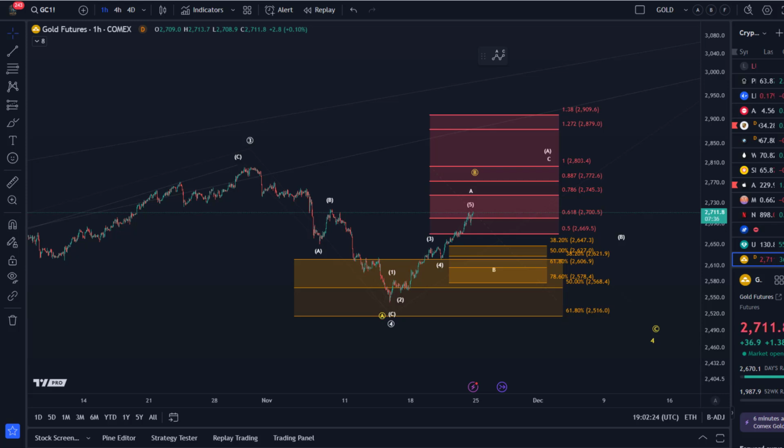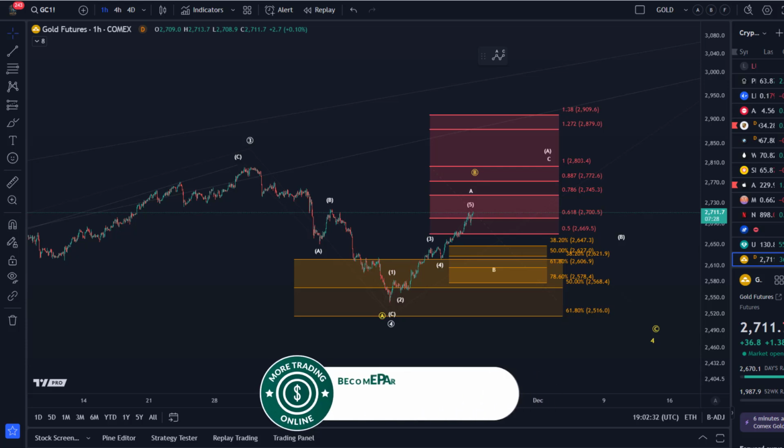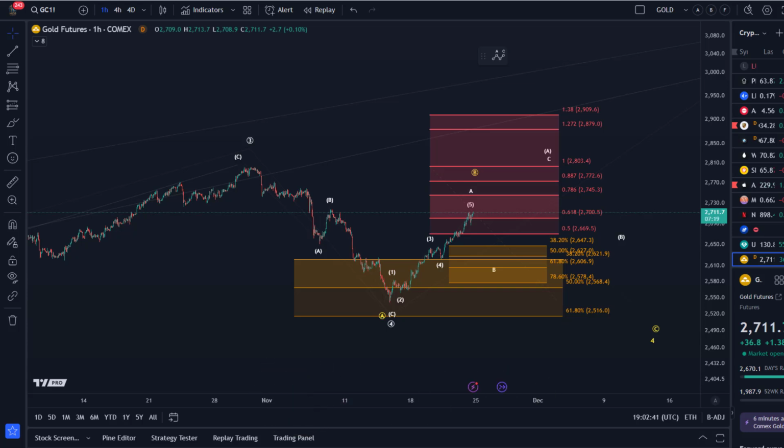Gold has performed quite well the last few days. Silver a little bit more painful, but gold has reacted to the support region. Talked about that only a couple of days ago, and we're now in the resistance area. So we just moved from support into resistance.